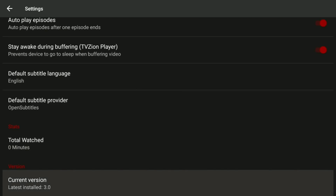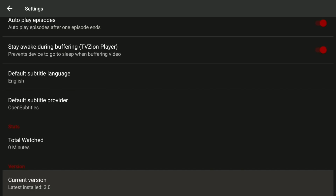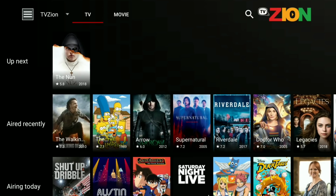And I just want to show you something. See how here it says current version, the latest installed 3.0? If there's ever a new version, it says check for new version. You'll click that, and it'll give you kind of an auto update. But if it doesn't work, don't sweat it. I'll have it on my APK store when the new versions come out. Okay, so that being said, I just want to show you one more awesome thing.